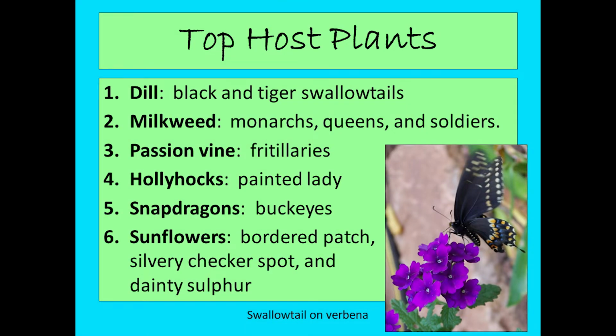So some typical host plants that you can have in your yard that will bring butterflies in. I picked these because I think you get the most bang for your buck. One, they're good here, and two, they're pretty easy to find for the most part. So dill will bring in black and tiger swallowtails. Dill is anything in that carrot family, dill, fennel, whatever.